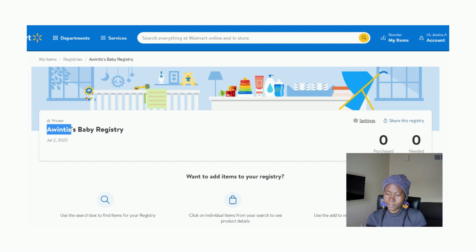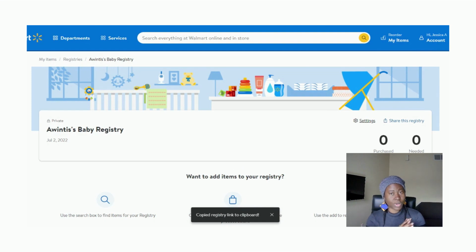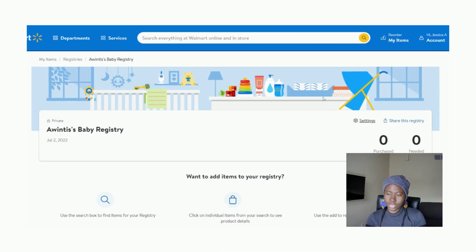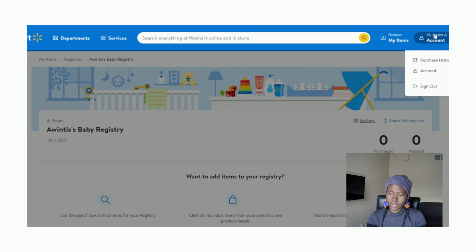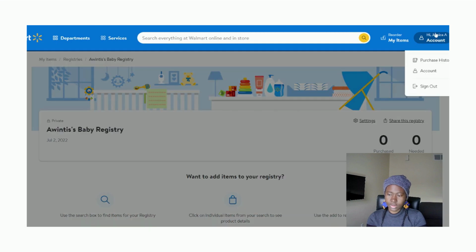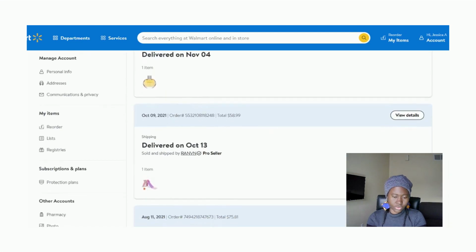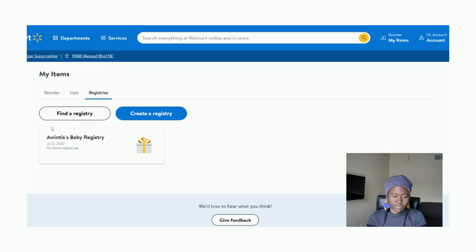So you have here share. This is the link you can copy and share to your friends on WhatsApp. So how do you find the registry you created? You go to here. You click here and then purchase history, and you scroll down. Here we are, we have registries, and then we are here. So this is where you click and then you continue adding. You start adding the gifts you want to receive.